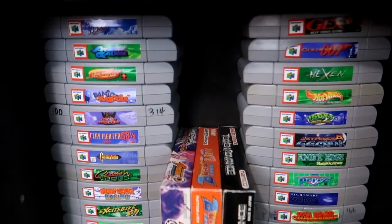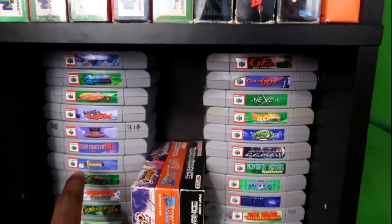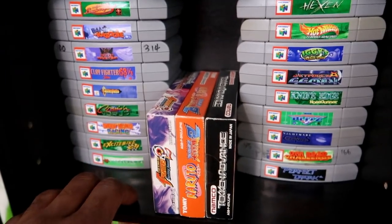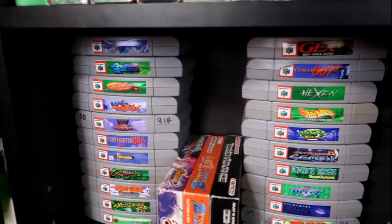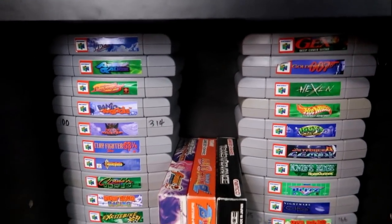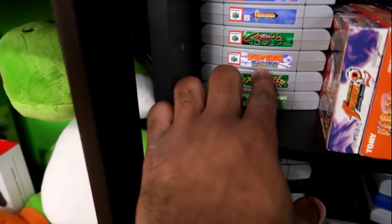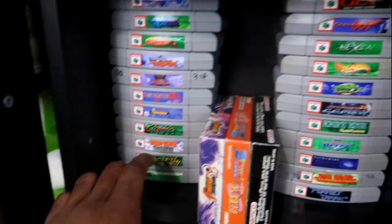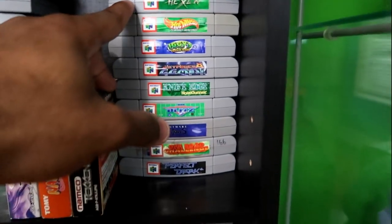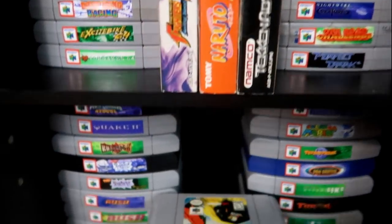These are all of my N64 loose games. I got these nice labels to go on them. I bought those from Etsy, I believe. They were like 20 bucks or so for one for every game that released on the N64. Standouts for me include Diddy Kong Racing, the first game I ever had for the N64. Of course, GoldenEye 007, probably the best game on the N64. Jet Force Gemini was really good.